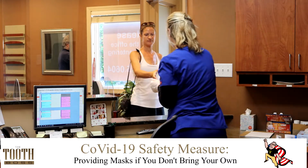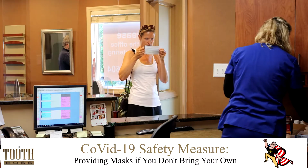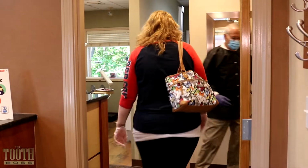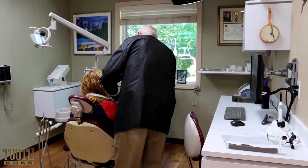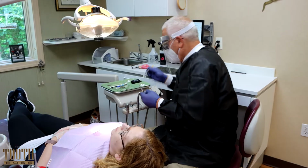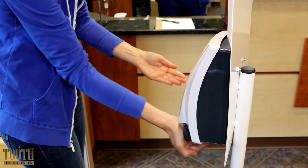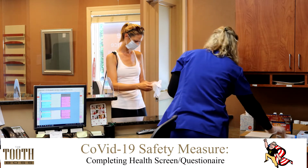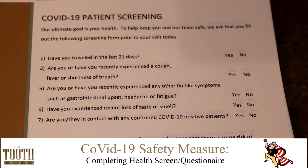Obviously, we'll give them a new mask if they don't have one, but if they have their own, we just let them use their own mask. When they come in the office, we ask them to take the mask off. We'll put it aside for them and give it to them when they leave. Once you've done the hand sanitizer and donned the gloves, Beverly will ask you to fill out a questionnaire.